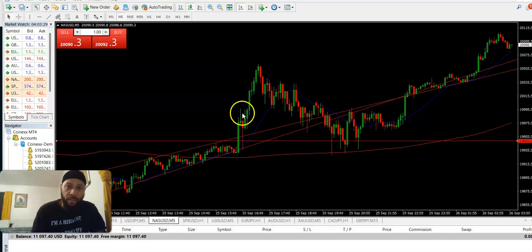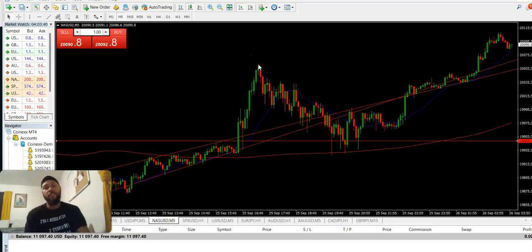But I still waited, right? Because we hadn't broke this yet. But on this one, when we came back up, we were shooting back up with momentum, came down just a little bit, and boom, took off, right? And I made $200. I was up 50 pips, and it started dropping down.